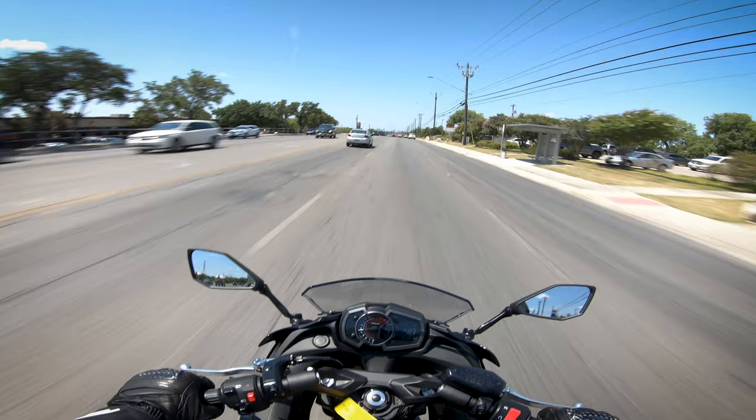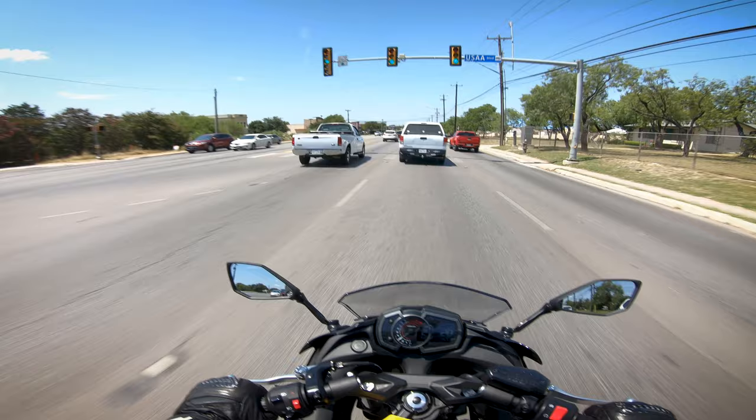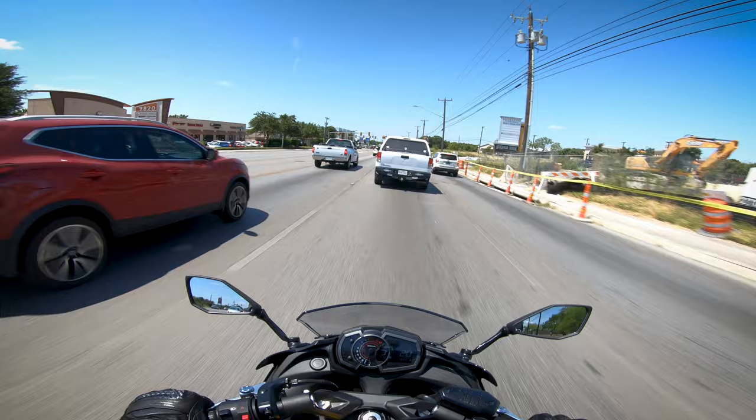No, no, no. The only thing that I would say that this bike needs right off the bat is probably a quick shifter, maybe an adjustable windscreen, and quite possibly, well gosh, I think that's it. And those two things can be pretty well fixed. So Kawasaki comes out shooting.